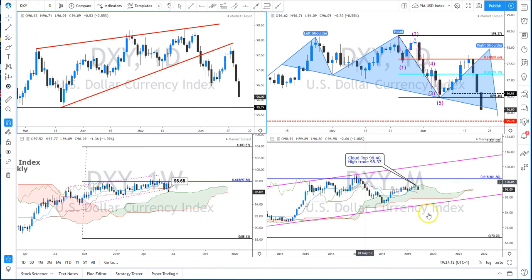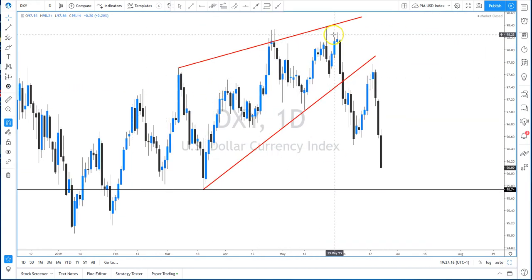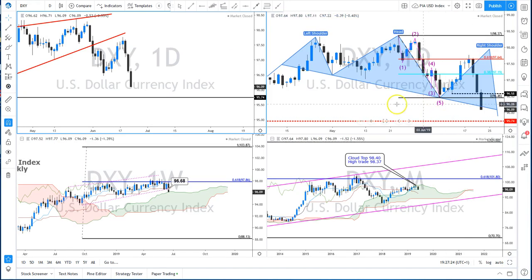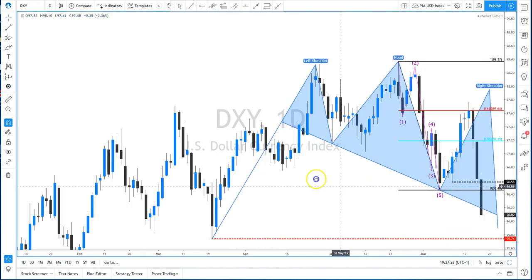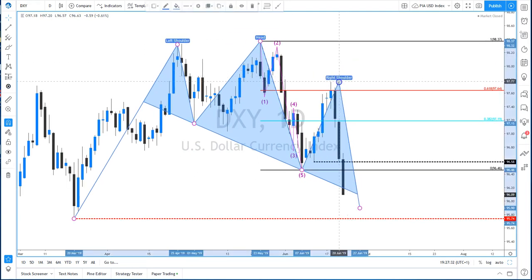If we go to this time frame, this is a daily chart. Wedge formation breakout, measured move target is down here at 95.74. This time frame highlights the head and shoulders pattern. So left shoulder, head, right shoulder, close to the 61.8% fib. We've broken that formation to the downside.